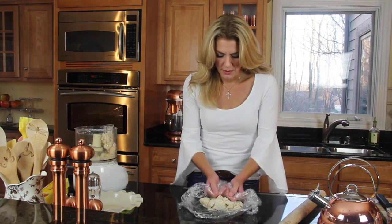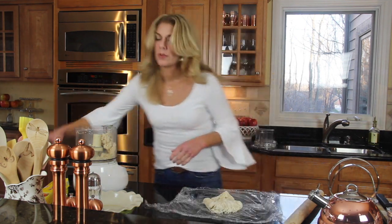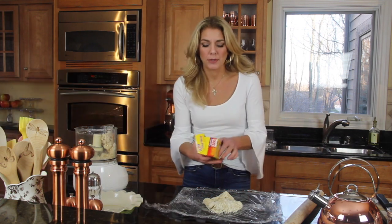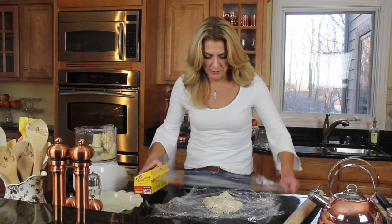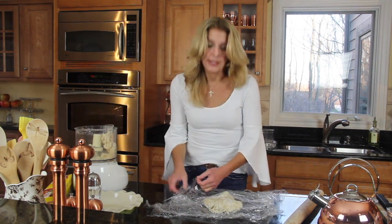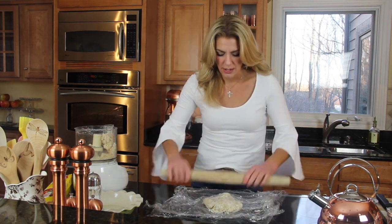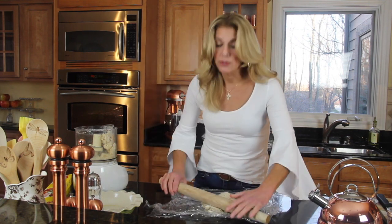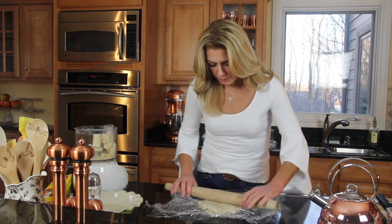You're gonna love this. What I do, put another couple pieces of plastic wrap on the top and roll this out between the sheets. That way you're not adding any more flour, because you add flour to pastry and it dries it out. So this way, I use a French rolling pin. I like how the center is a little thicker, helps with rolling.